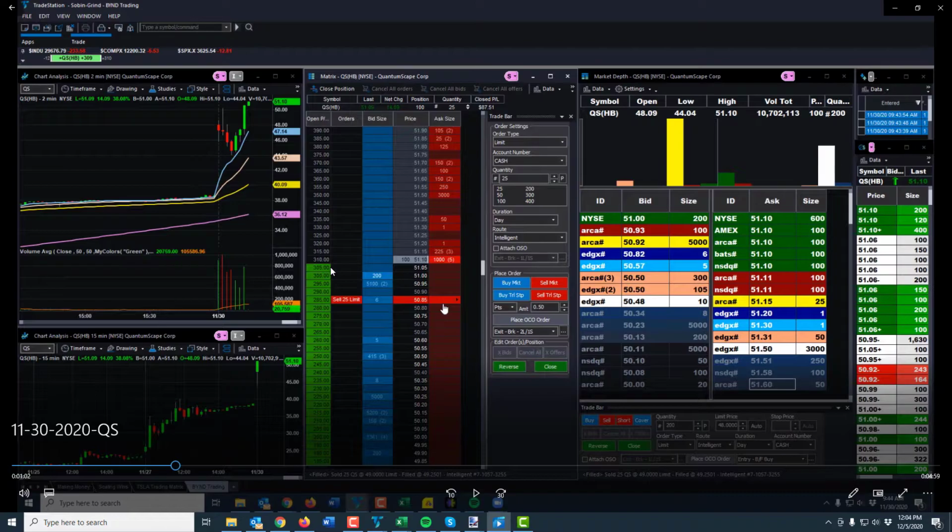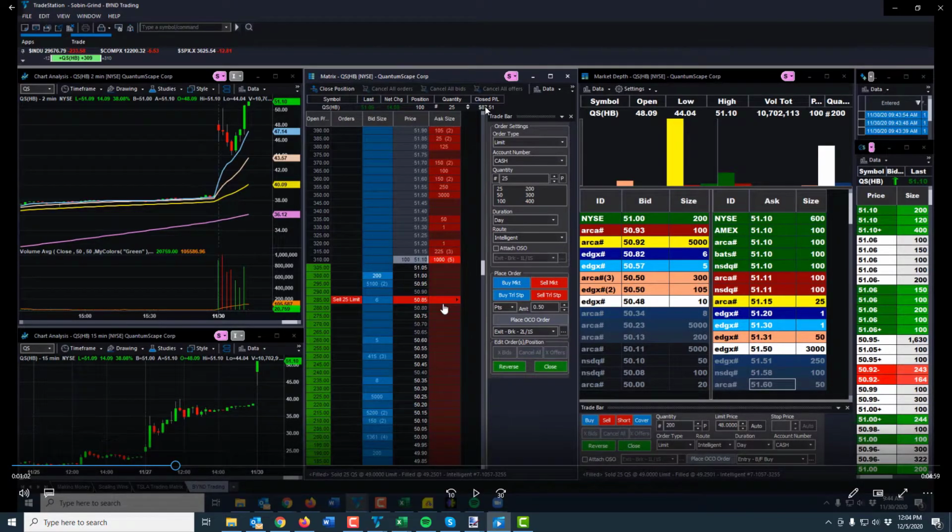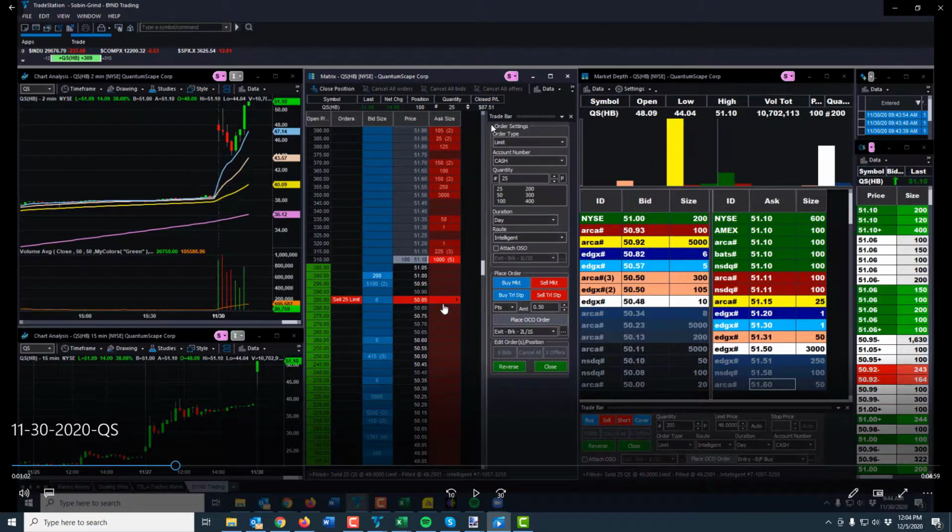Oh my God. 305. I sold it all right here. I'm only up $87 and I sold 100 shares there. The stock is up 3 points. So that's poor. That's poor. I needed to hold, and I needed to take some off, but I don't think I needed to take off 100.